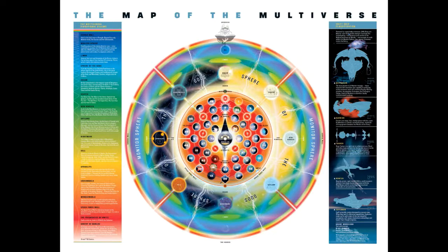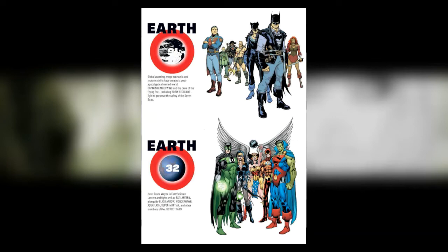Now, I don't know how true that is, or how much DC editorial agree with this random claim, but I do know that in the tail end of the New 52 era, so around 2016, Grant Morrison wrote The Multiversity. This contained loads of information on the DC multiverse of 52 realities, and as you can see here, the world of Earth 31 is explicitly shown as not being that of Frank Miller's Batman.